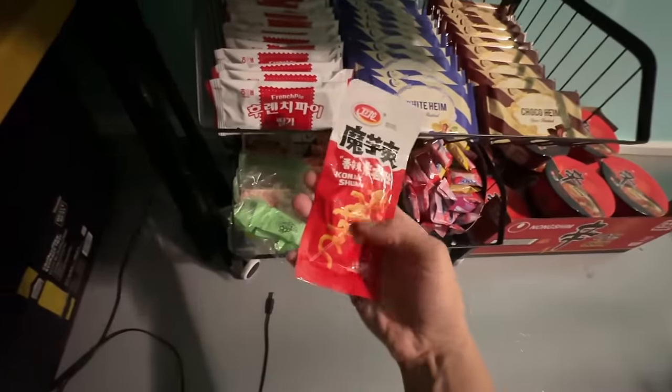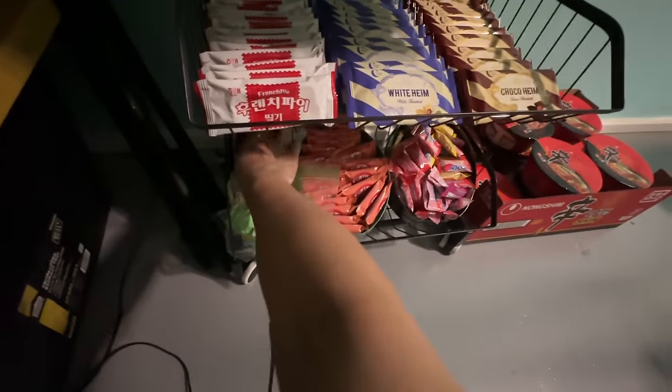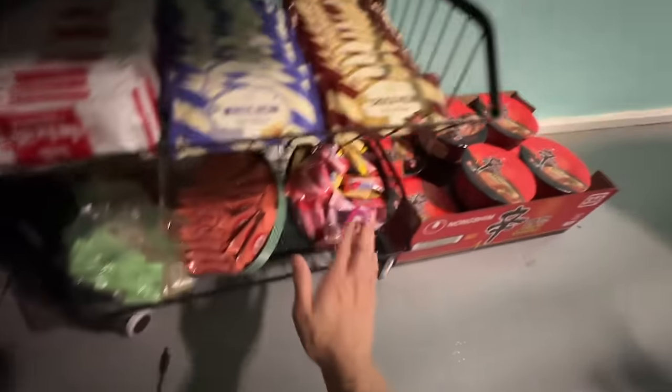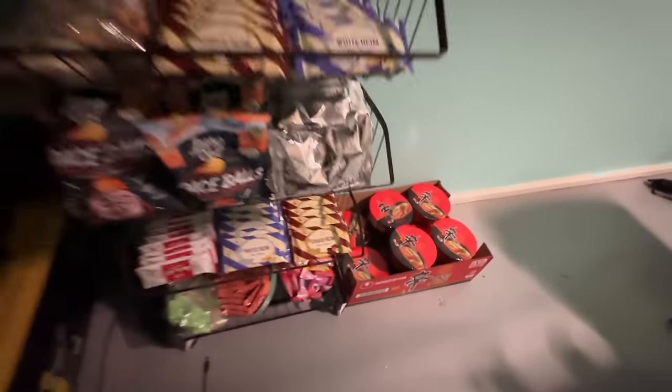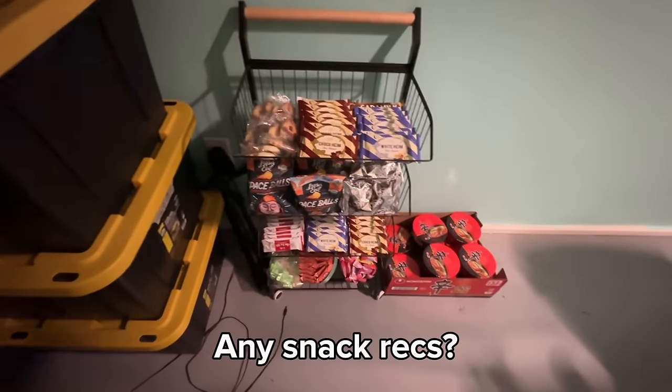And then this, dude, this is so weird, but I love it. It's konjac. And it's like a Sichuan, mala spice flavor. We have these Kit Kats, and then we have Shin Ramen. Oh, I love it so much. And I'm gonna make the snacks different every single time.